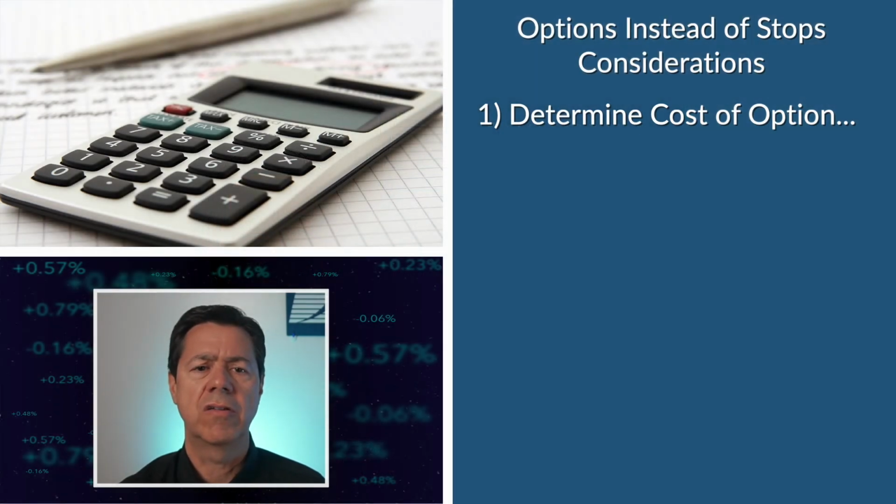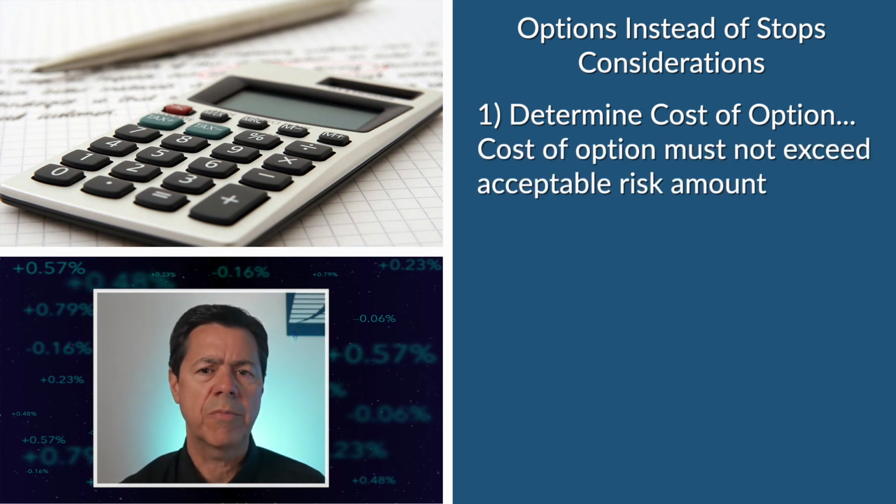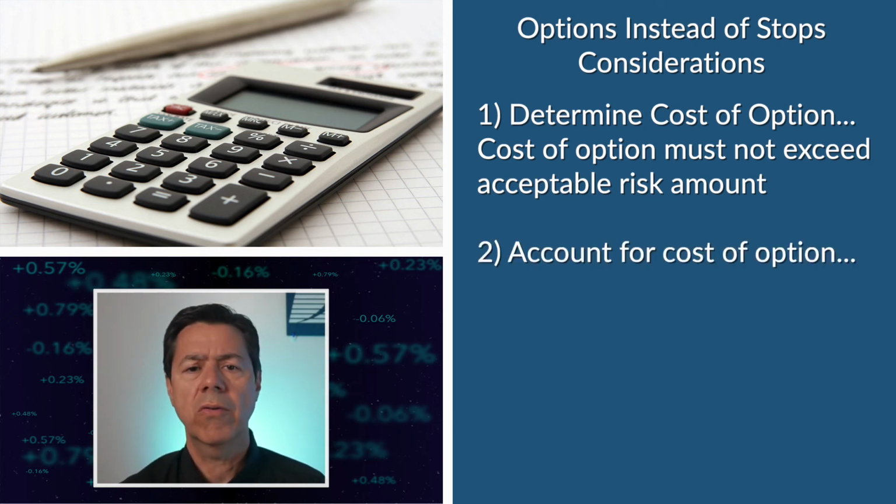When implementing this hedging strategy, there are some considerations that need to be reviewed, as this method does not work all the time or in certain market conditions. The first consideration is determining the cost of the futures option you wish to purchase to hedge your futures position. If the price of the option is too high, then it may exceed the amount of risk you are willing to accept for the trade. You also have to account for the cost of the option when calculating your profit potential for the trade.